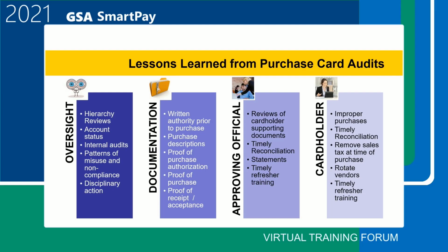Look at strengthening documentation to support purchases and ensure written authority and description of the product or services is always present, obtain proof of purchase, and proof the government received the supplies or purchases, such as a third-party receipt. Make sure you educate approving officials on what to look for in the review of a transaction on the cardholder statement and provide regular training as a refresher. And educate cardholders about what constitutes an improper purchase, that sales tax must be removed at the time of purchase when appropriate, and to rotate vendors when making competitive purchases.